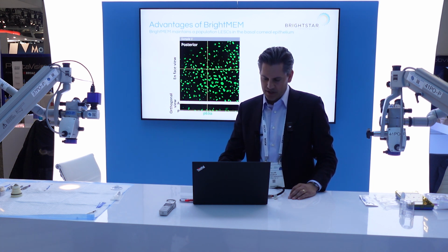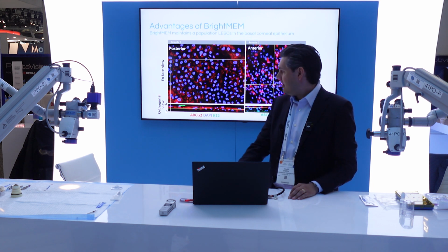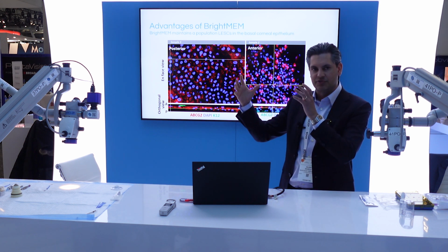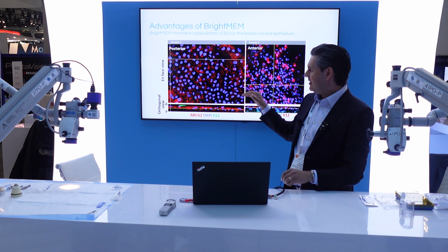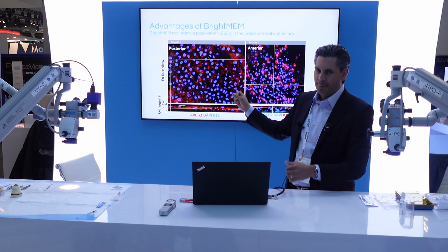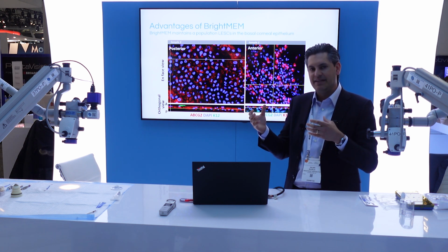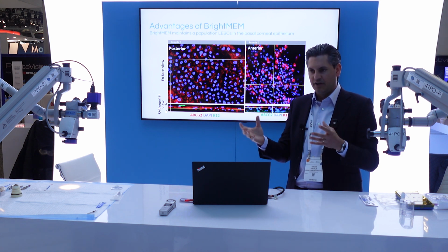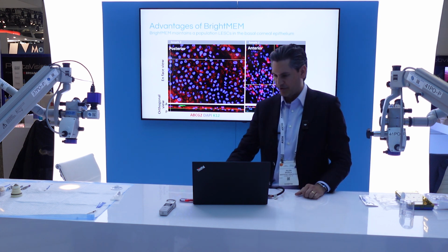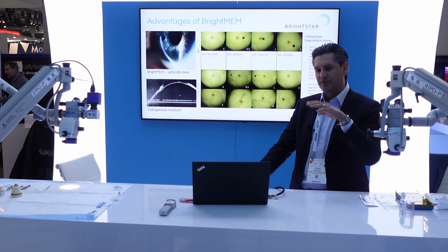But then when we grow those same cells onto BrightMEM, we see that after the cells stratify into normal corneal epithelial layers, the cells touching the membrane on the bottom layer maintain their stem cell phenotype. So essentially we're maintaining a reservoir of epithelial stem cells on the ocular surface, and this is what can enable ongoing epithelial regeneration for patients with impaired corneal healing.